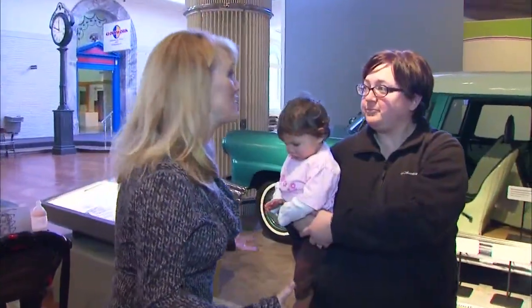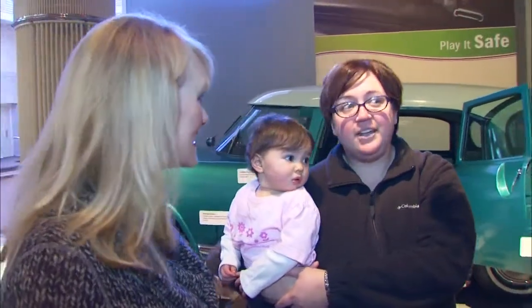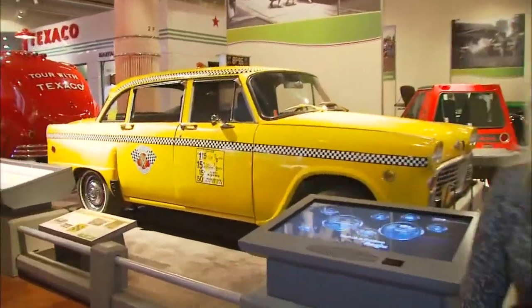So what do you think about the Driving America exhibit? It's amazing. We are so glad to be able to see it for the first time since they've reopened it, and it's so hands-on and great for little kids. Well, there you have it. The Henry Ford has done it again with their Driving America exhibit.